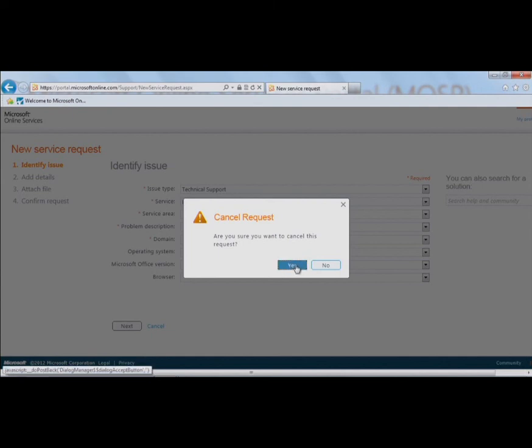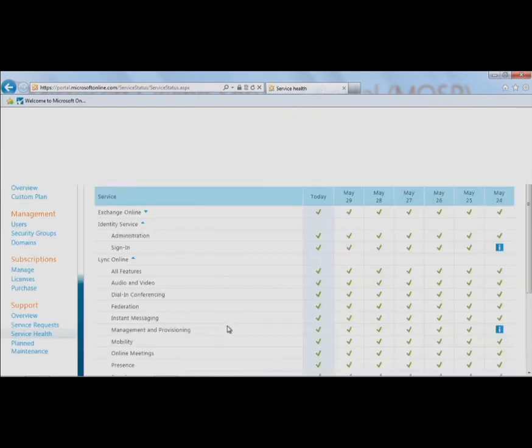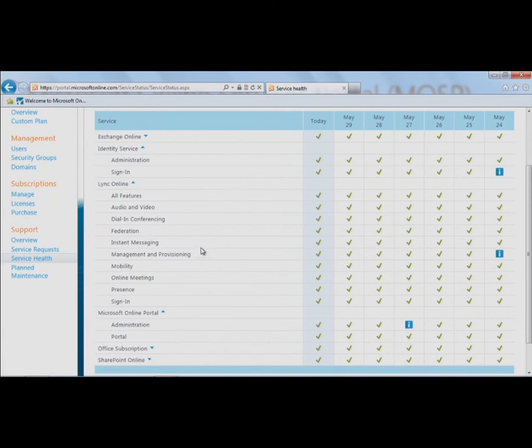All right, let me cancel that. Great. Now, sorry? That's great. Don't pick up the phone. And you can follow every service request, even the ones you opened up via the phone, right? They will be showing up here. Yes, very much. Very important. You can track all of it just there.